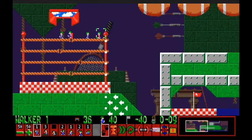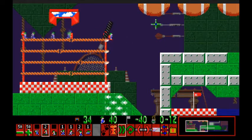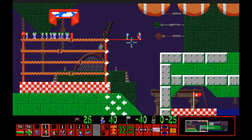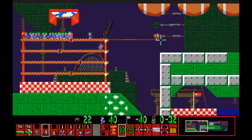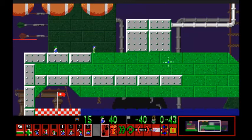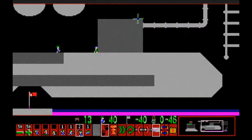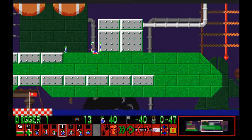Like, if we have one lemming turn around and climb, will that buy him enough time so that this lemming can start doing his thing? We can use all three platformers at this part. That works. Cool. Alright, well... I'm pretty sure we're gonna have to dig at this part, but maybe we can mine in such a way... No. We gotta dig.